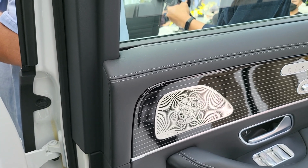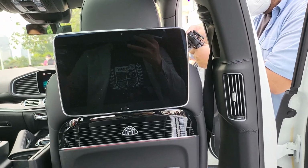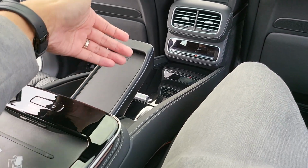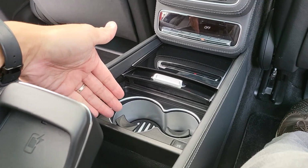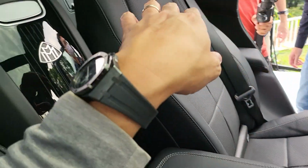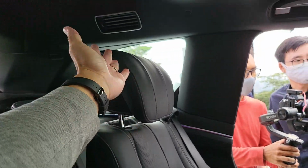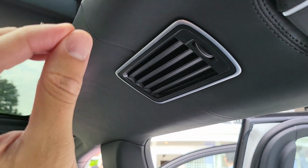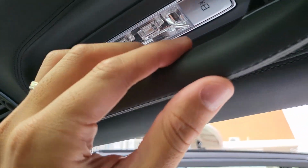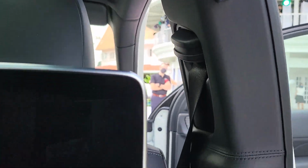Burmester sound system, not your usual Burmester, this is top grade stuff. Here you have your own entertainment system at the back, and it's just so luxurious. This is the sort of familiar one that we see in S-Classes, right? And of course here is for cups, heated, cool. That's the fridge, beautiful. I just love this finishing, and you can lower the seats. There's aircon vents there, and the entire headliner is covered in beautiful top grade Nappa leather. It's just soft and plush. Even the handles, all these are just finished beautifully. Even the hook for your jacket is beautifully finished.